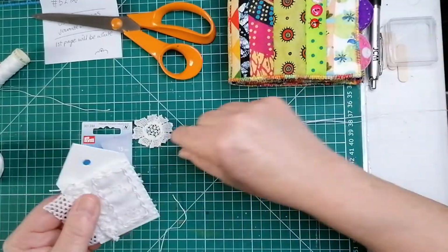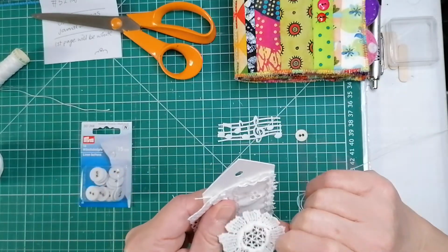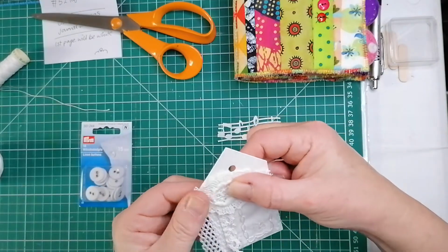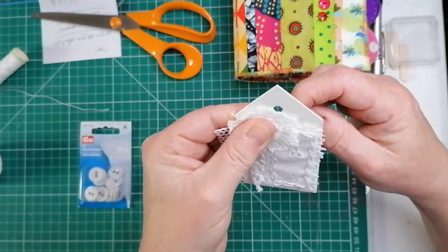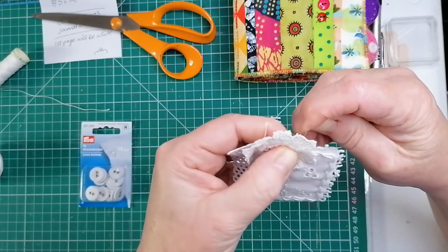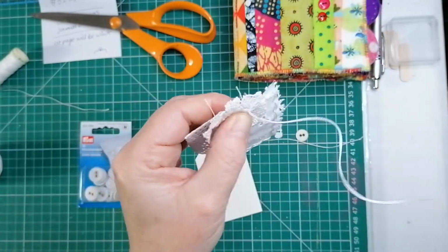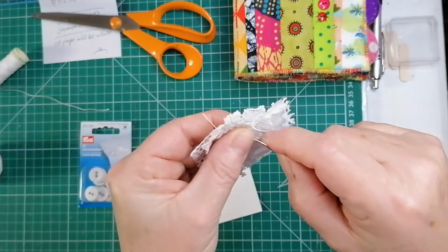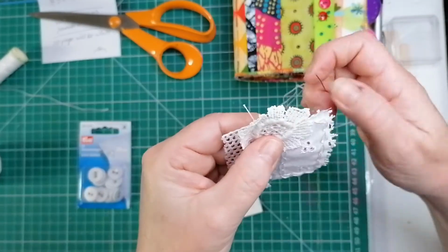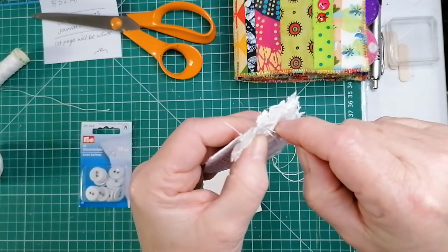Right, I think flower next. I think I'm going to put that musical stuff on last, which is the right side, that side. Right, I can only stitch the bottom half of this because only the bottom half is on the fabric, so that's fine. I'm just going to do some little diddy stitches just at random points. I'm not worried about having it absolutely stuck on.